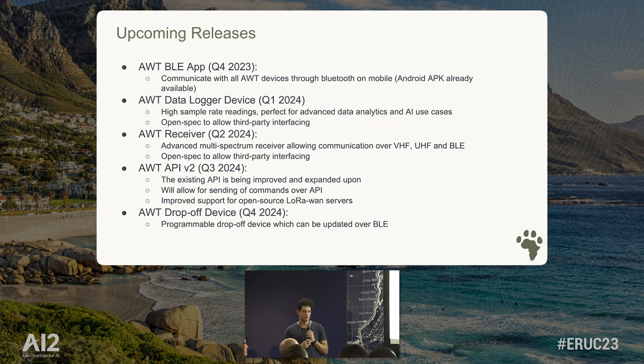We're releasing our own receiver from next year as well. Also should be piloted in the next 2-3 months. We have VHF, UHF, and Bluetooth support for that. So with that receiver, you'll be able to track animals over VHF, as well as change settings and download data through the UHF and BLE models.